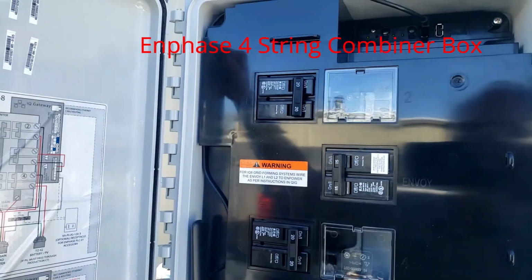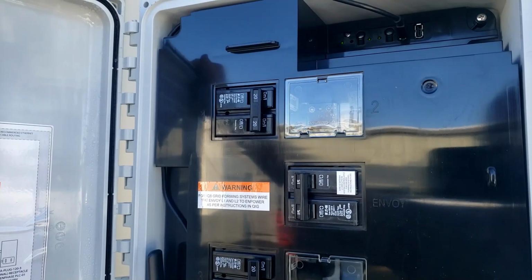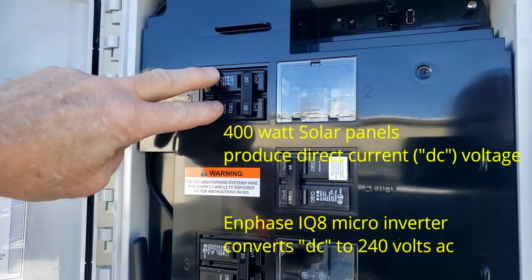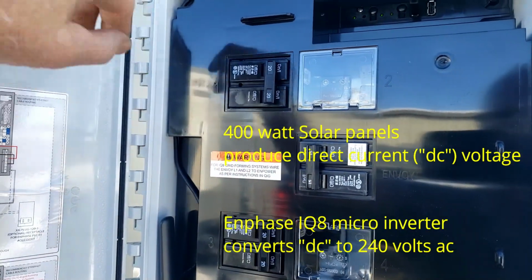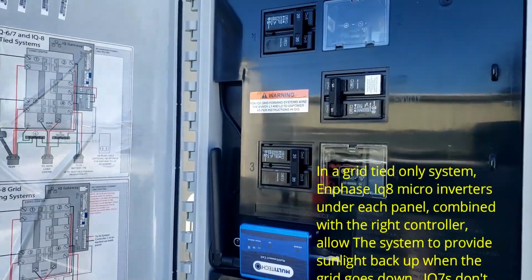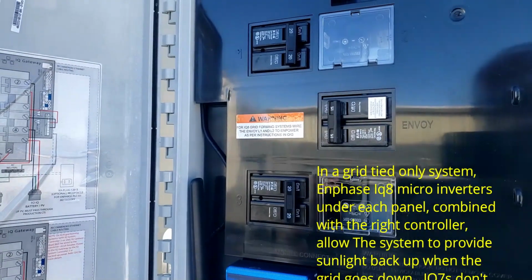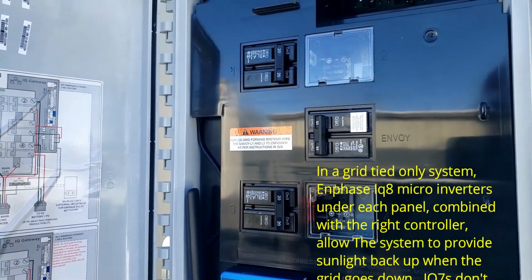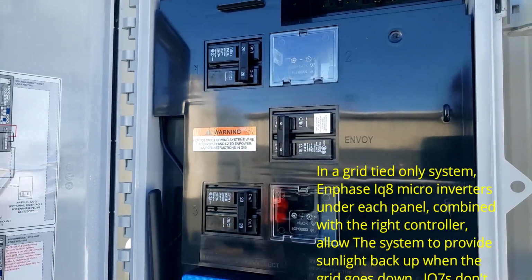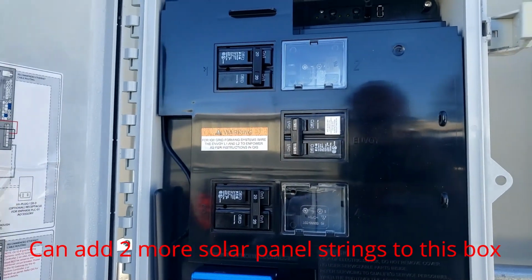The panels themselves have microinverters on each of them, and so the power doesn't leave the solar panel before it's already converted. See, it's already converted to 240 volts. This is one string, and this is one string, and together we have 40 amps coming into the panel in midsummer when the sun is straight up. Right now we only have 20-something amps because the sun is more of an angle toward the south. And then this panel has room to add more loads.